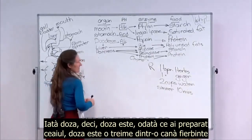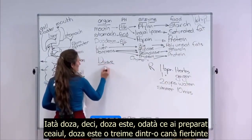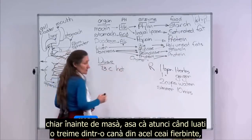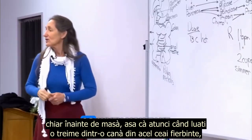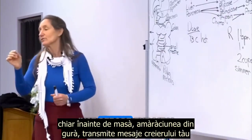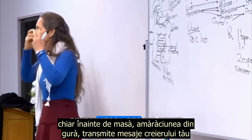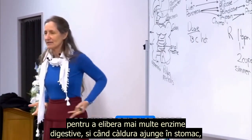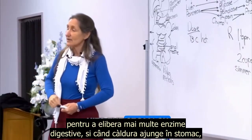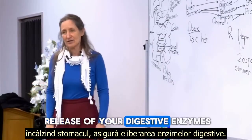Here's the dose. Once you've made the tea, the dose is 1/3 of a cup, hot, just before the meal. So when you take the 1/3 of a cup of that tea hot just before the meal, the bitterness in the mouth gives messages to your brain to release more digestive enzymes. And when the hot hits the stomach, warming up the stomach, it also ensures a release of your digestive enzymes.